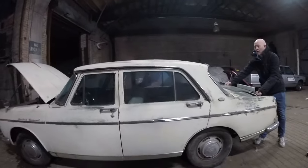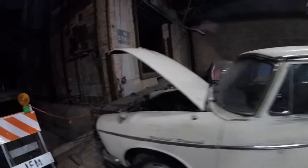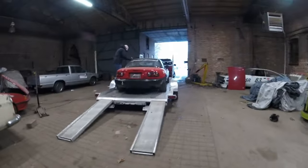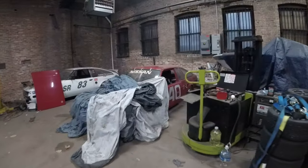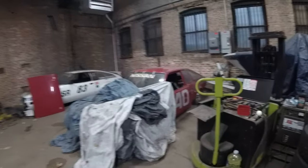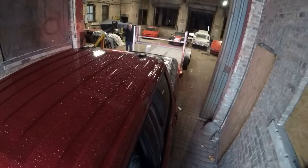This is a diesel, or was? I have no idea. It says Bellet Diesel. Wow. It's got a carburetor. Weird. I raced that one before at Road America.